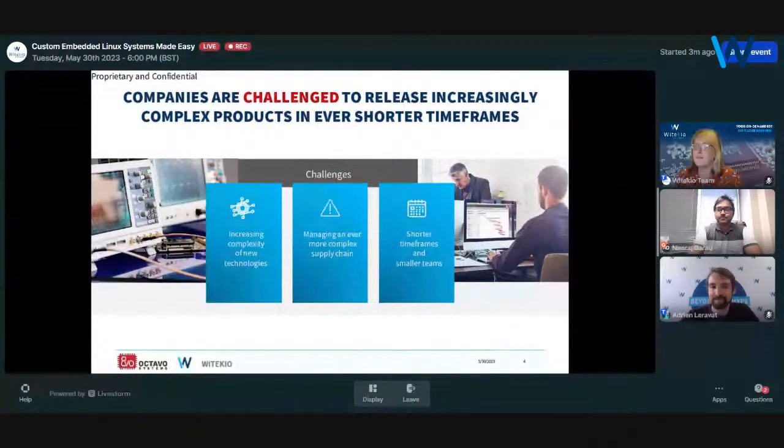So before we talk about system in package, let's take a look at some of the challenges that companies are facing when it comes to embedded design. They are being forced to add more features to their product, in terms of networking, in terms of storage, in terms of computing power, in terms of AI at the edge. Adding these features requires them to do increasingly complex designs with higher power envelopes and next-gen memory technologies.